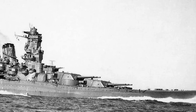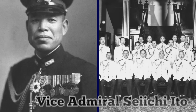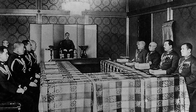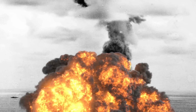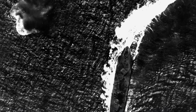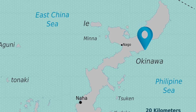Instructed by his superiors to attack American forces at Okinawa before beaching the Yamato as a gun battery, Vice Admiral Seiichi Ito and his fellow officers dutifully set sail on what they understood to be their final mission. Once the ship was destroyed, they were to join the island's defenders and fight to the death. But the Yamato was traveling without any air cover, and the Americans detected its presence as it approached Okinawa.